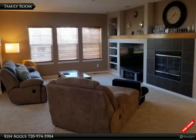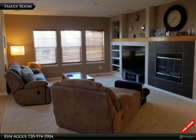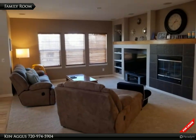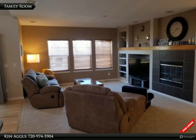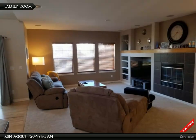Here we have the family living room. This inviting space radiates warmth and features a gas fireplace that serves as the room's centerpiece. This is a perfect gathering place for family and friends.